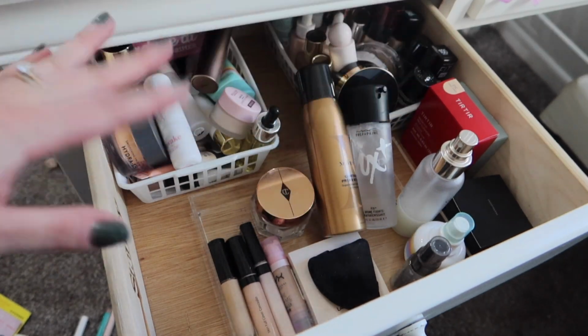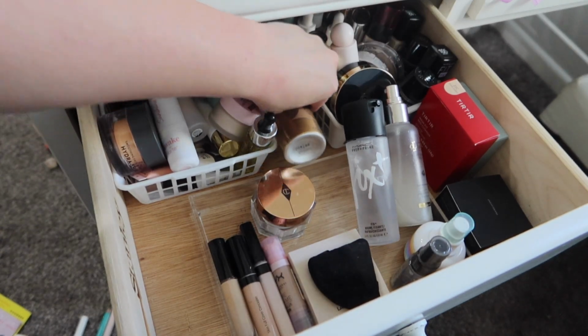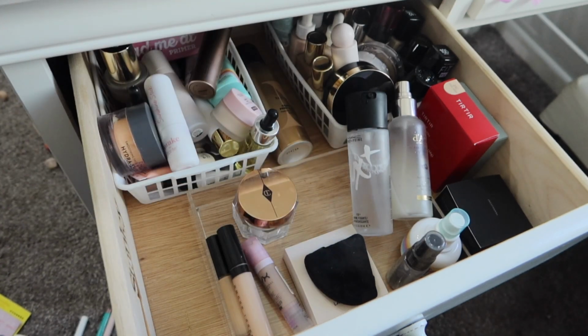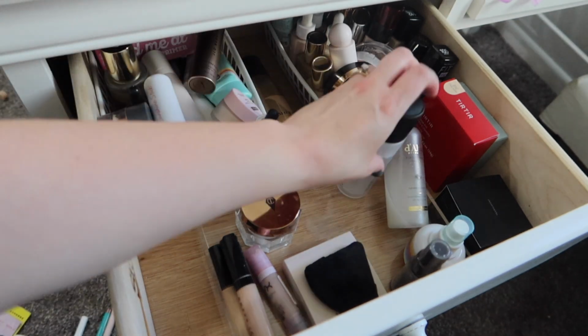So yeah, but I really don't have that many powders. I do, however, have an abundance of setting sprays. So I've got quite a few setting sprays to work through here. That's gonna drive me crazy. I think I'm just gonna let that one lay down.